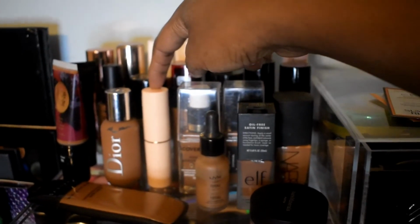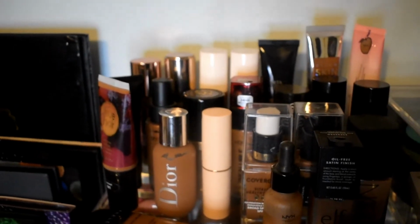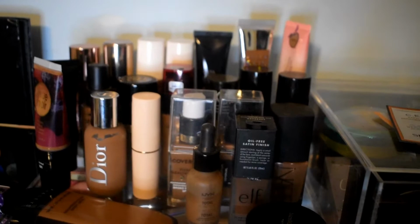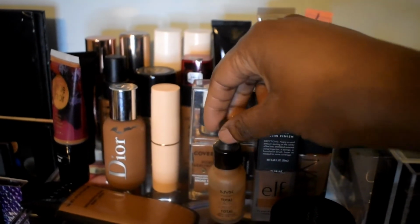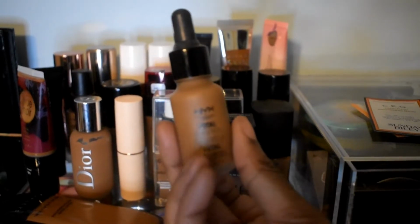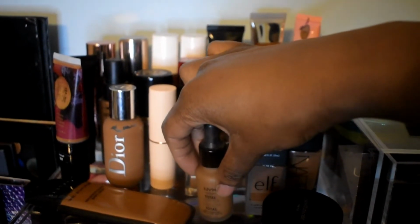Like this one is only good for when I'm actually filming. It doesn't really wear well on my face. So I want to get through stuff like that. And I also want to get through my older ones. Like this NYX Control Drops. I really did enjoy this when I originally purchased it. You can see because I went through a lot of it, but it's old. It's about a year old. I want to start to wind through that one.